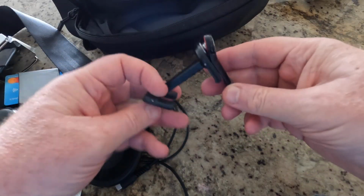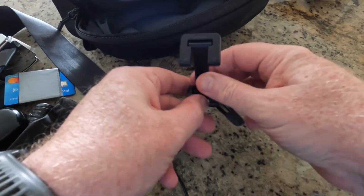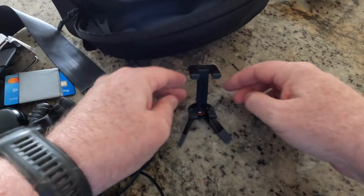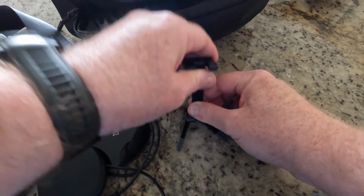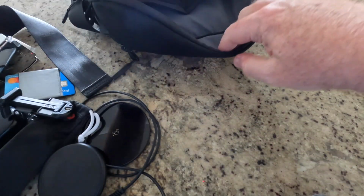Then I keep a little tripod for my phone. So this is for taking videos or just for watching stuff on my phone when I'm sitting in the airplane seat. It's small, it's lightweight, I can stick it in my pocket. Phone just slides in there, and you got a little tripod for it. I just like that one.